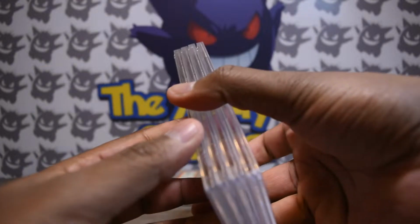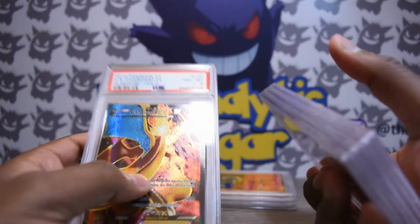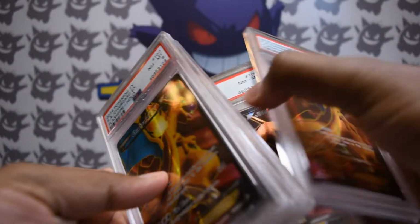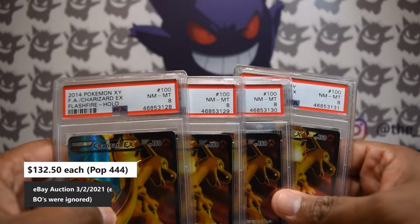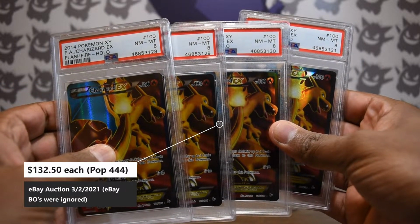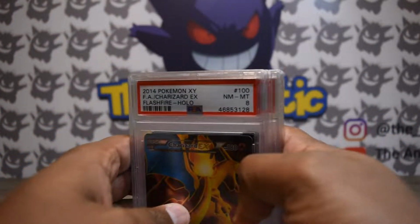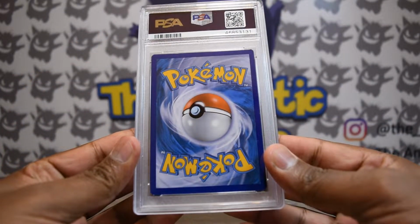So I literally have, in sequential order, 128, 129, 130, and 131, and they are all near mint 8 Flash Fires. That's a pretty cool shot for the thumbnail if I can pull that off. But yeah, my luck. Near mint 8, really not that bad. Recent sale price will be on screen.